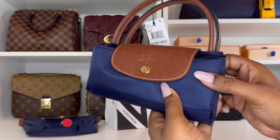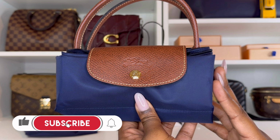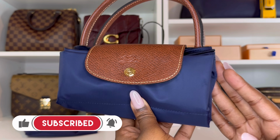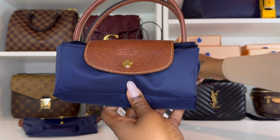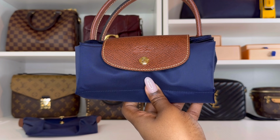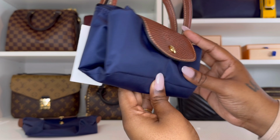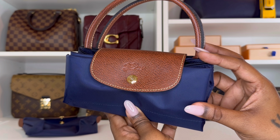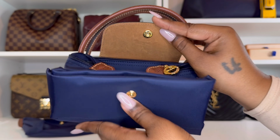The last item I picked up, also from Longchamp, is the small top handle Pliage bag. And of course, I went with blue again. There is something about this blue, especially with the contrast of leather, that really just stood out to me. In store, there were a couple of different sizes, and I was torn between this size and the medium size. But I think this size is going to be perfect for me. It's not too small, but it's still roomy enough to hold everything I need for the day.